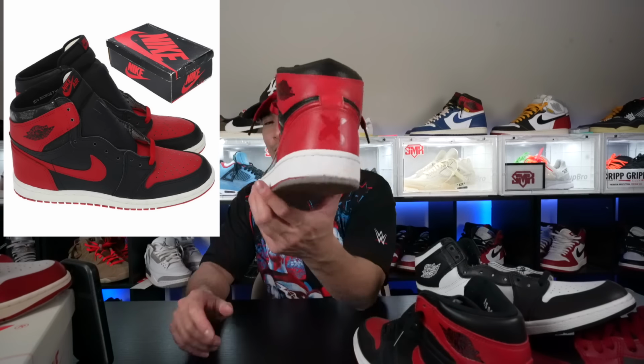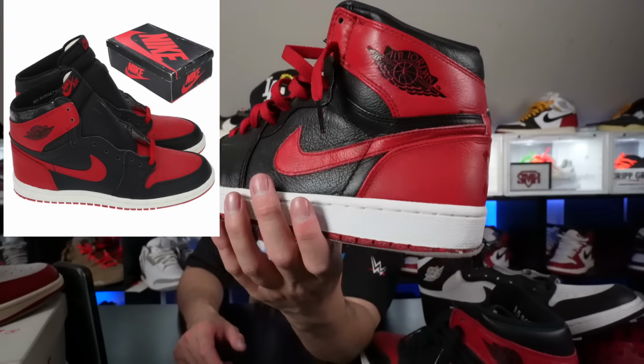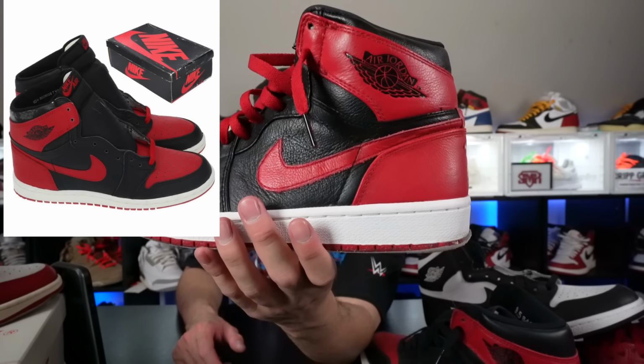Anyways, we will be getting the 85 Bred OG High, which I cannot wait for. I have almost every Bred colorway that we have. I even have the Satins, the Bands, the 2016 pair with that tumbled leather. My baby right here, my grail right here with the X on the back. This is the real Band right here. And now the 85 Highs, this is gonna be some grails.